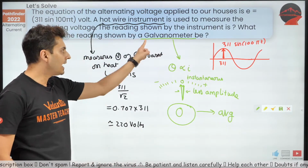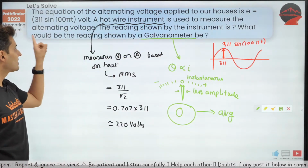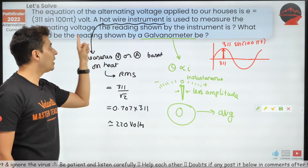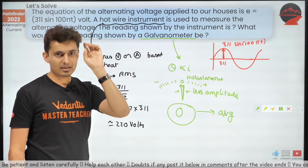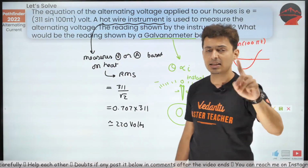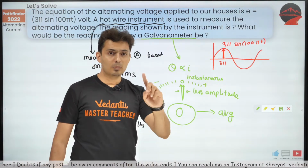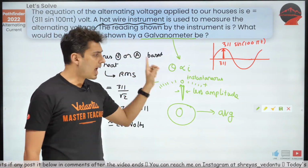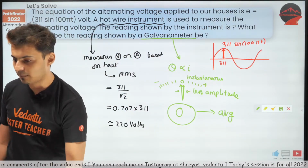So remember, a galvanometer in an AC circuit measures average value, whereas the heat or the hot wire instrument always measures the RMS value. Keep this in your head, write it in your notes. Hot wire instruments in AC measure RMS value. Galvanometer, because of its inertia, measures average value. Keep this in mind.